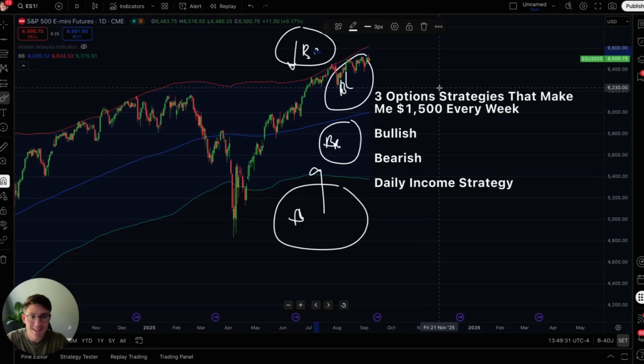So over the last 60 days, as you just saw from my Tastytrade account, where I made over $12,000 in options premium, most of it has come from the bullish bot. At least $10,000 of it has come from the bullish bot. We've had no bearish bot running because the market has been bullish the last 2 months. Bullish has made all of it, and daily income has made a small portion as well.